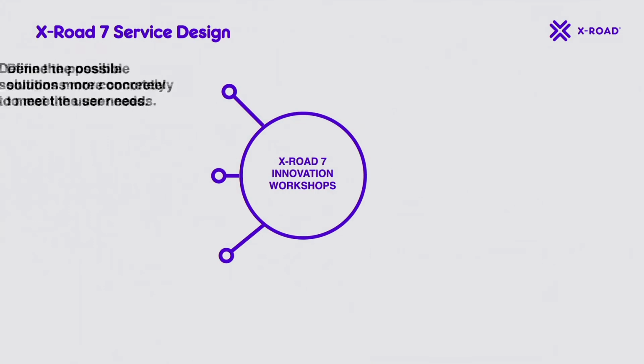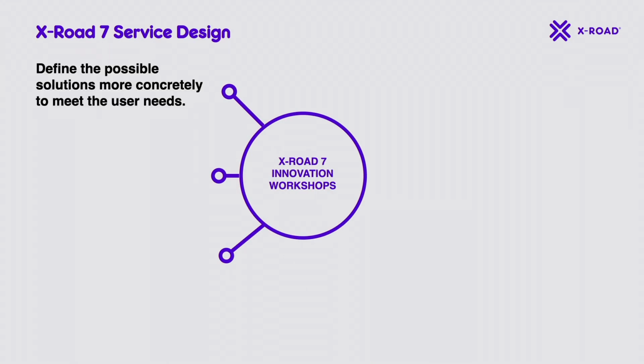In the XRoad 7 innovation workshops, as mentioned already, our aim is to define possible solutions more concretely to meet the user needs. And with the users, we don't mean only the administrators, but we mean the XRoad members and XRoad operators on a wider scale, so that they could provide better and next generation online services. Where we are so far is that we have been able to finish the messaging logs and messaging patterns workshops. We have been discussing how to transfer large volumes of data on national and cross-border level. And we still have a number of workshops coming this autumn and probably also early next year.